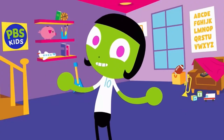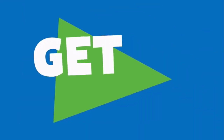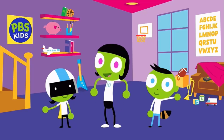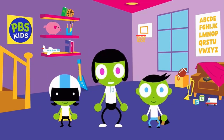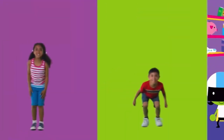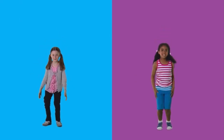Hi, everyone. It's me, Duck, and it's time to get moving with PBS Kids. We're going on an animal adventure today. First, let's hop up and down like this. Hop, hop, hop. Can you guess what animal does this? A frog, hopping from one lily pad to the next.